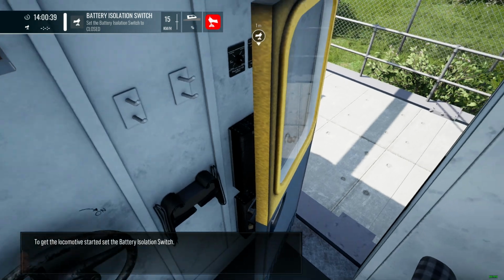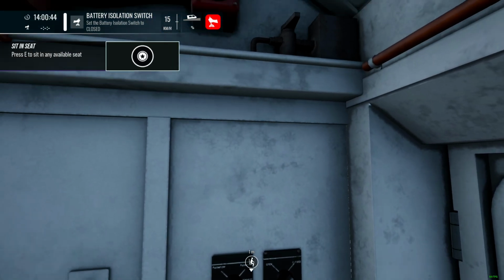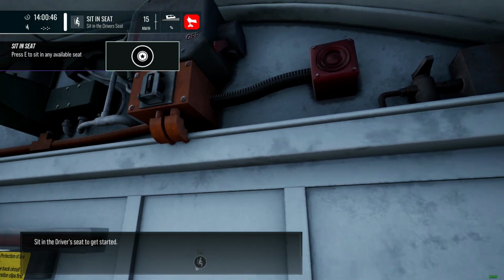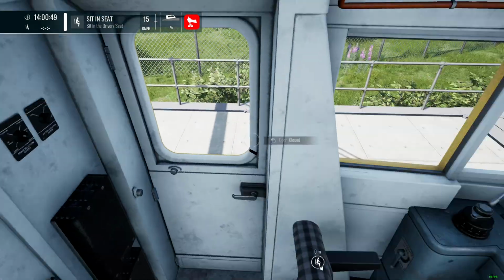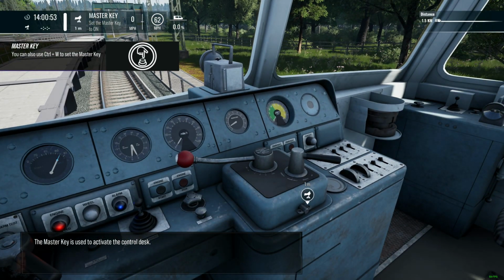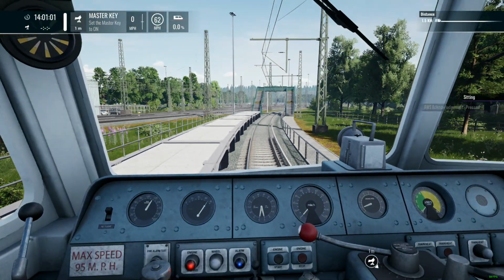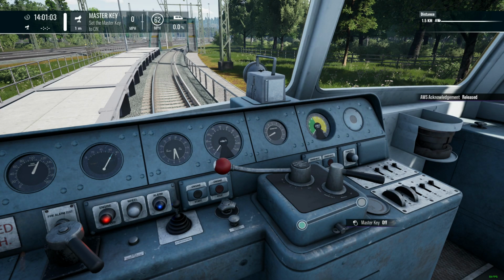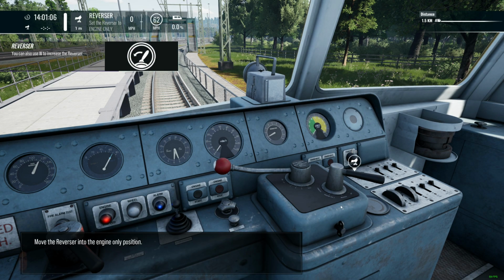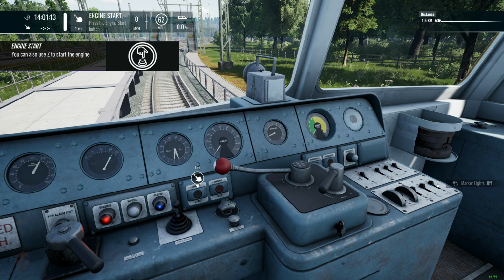To get the locomotive started, set the battery isolation switch. Sit in the driver's seat to get started. The master key is used to activate the control desk. Move the reverser into the engine-only position. The locomotive is now ready to be started.